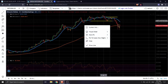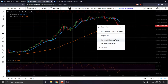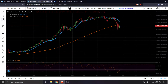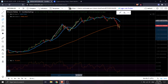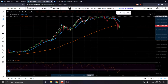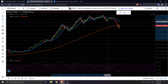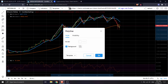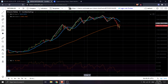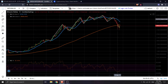Let's remove drawings if we could. Draw a polyline. We had higher high, higher low, higher high, higher low, higher high, lower low, and lower high. So this was an indication that momentum is slowing down and we might have a steep correction.